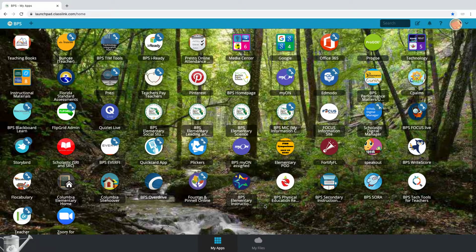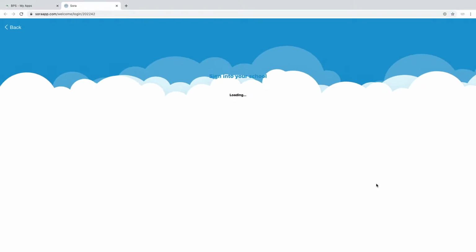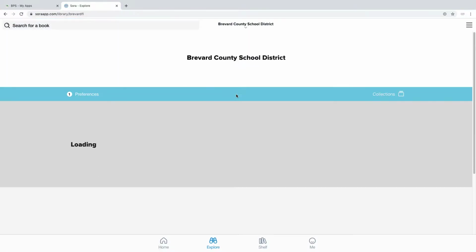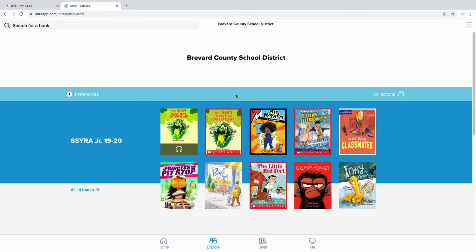So you're going to open up your Launchpad, and then on your Launchpad you should have an app that says BPS SORA, has a little astronaut on it. You're going to go ahead and click on that, and then they have changed the sign-in process. You can just go ahead and click sign in using Brevard County School District, and it should take you right to the landing page. If it does not, your login is your student number at brevardschools.org, and your password is the same password you use to log into the computers.